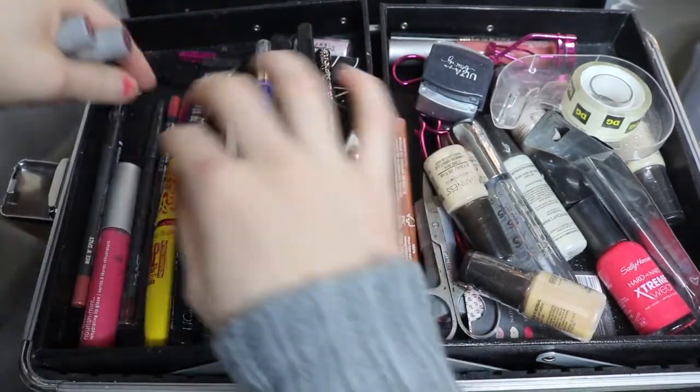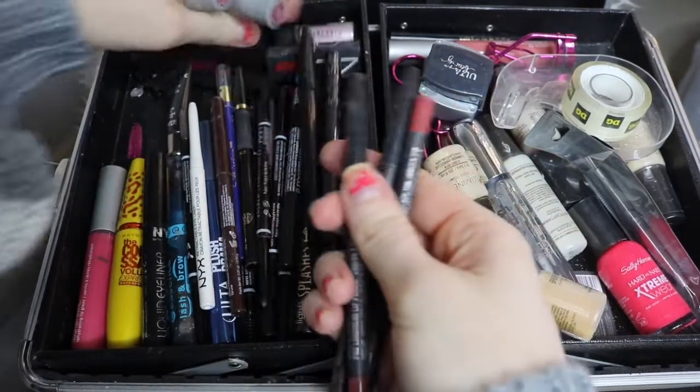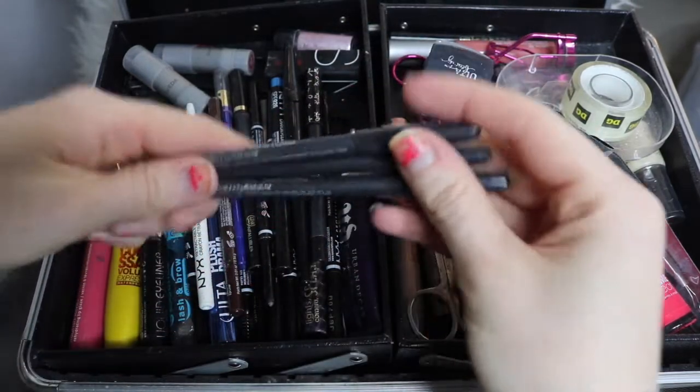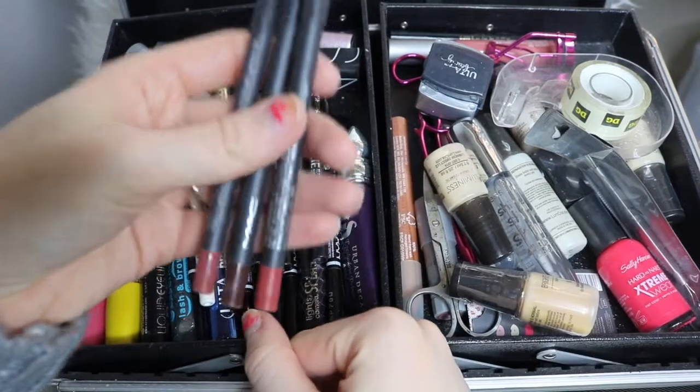and more NYX. I have just a few lip liners in here. I don't use a ton of lip liners, but the ones that I do are MAC. And I actually got these in a trio set from TJ Maxx, so keep your eye out for some of these. This was $20 for all 3 of these for MAC brand.